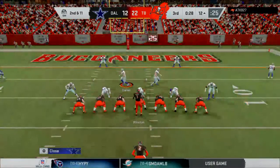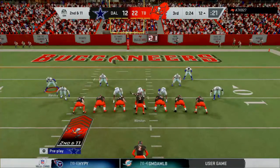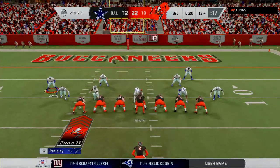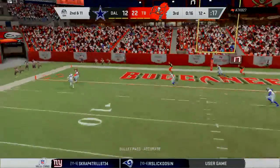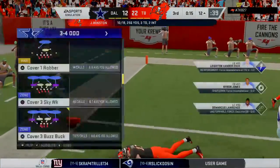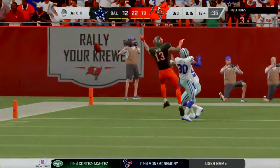Here's Winston, toward the end zone, but that's going to wind up incomplete. Intended for Mike Evans. Incomplete.